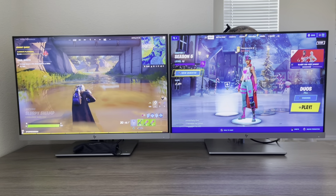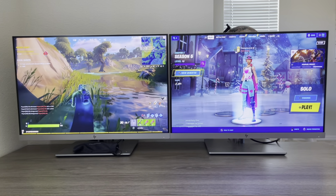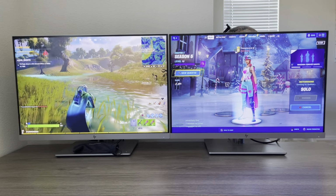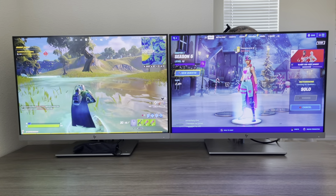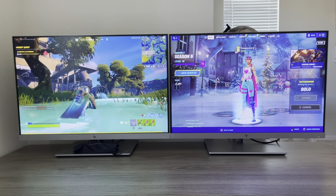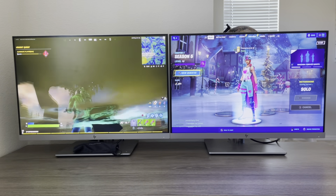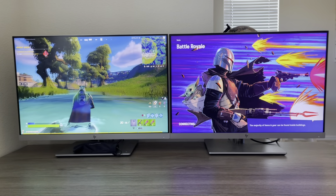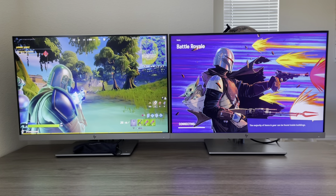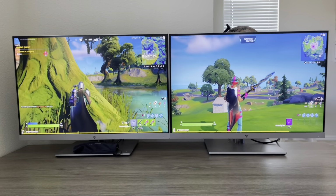Alright, let's try to cancel. Let's try to go just doing singles. So let's do solo, play, and see if we can get a match up and running. Now these monitors are again 1080p, 60 hertz, no HDR. It's just straight up game playing with minimum resolution expenditure on the devices.